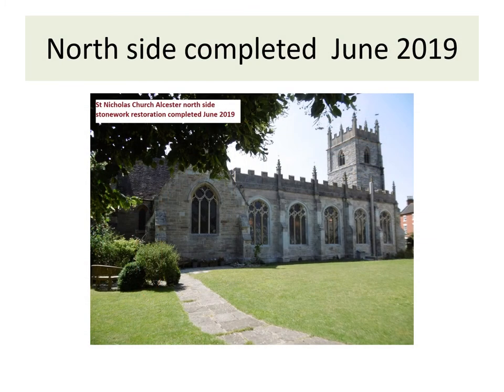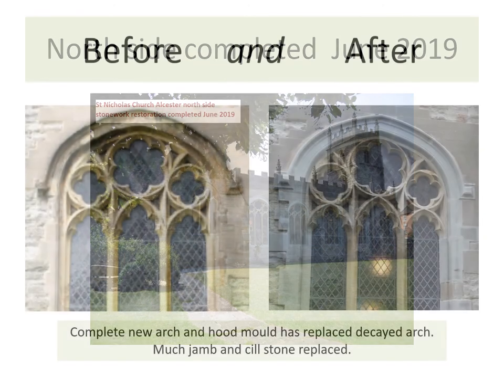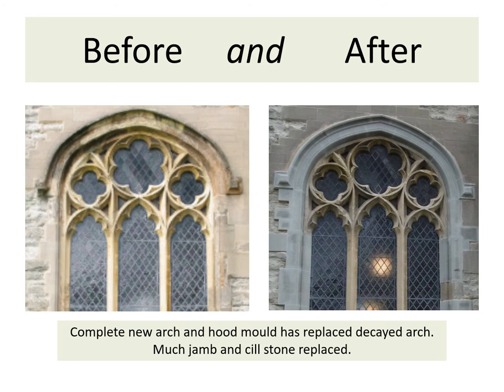The finished north side, scaffolding removed and ready for completion celebrations. A before and after picture showing the quality of the new work. In a few places, old stone, if sound, has been left for comparison of the conservation work.